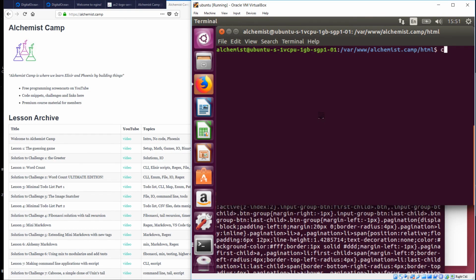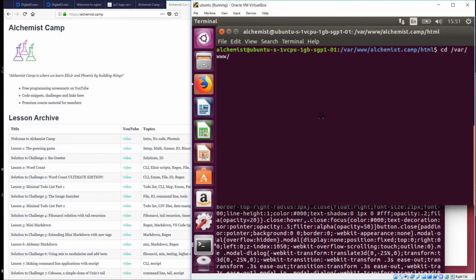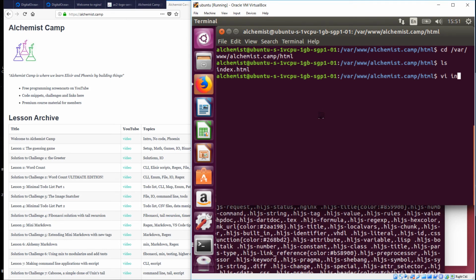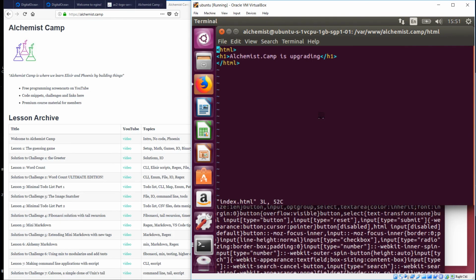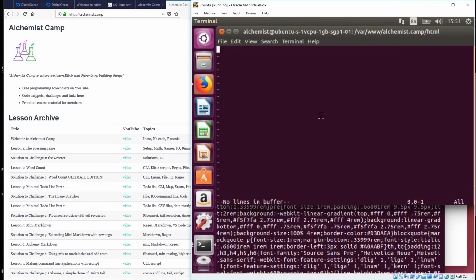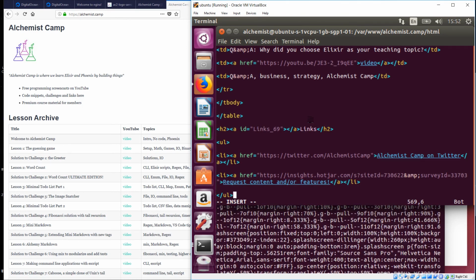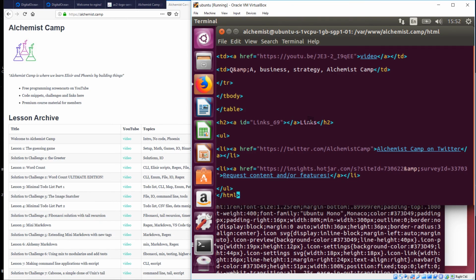We'll go to var/www/alchemist.camp/html and edit the index.html file. Very good. And now we'll paste from the clipboard. Doesn't seem like anything. Oh, okay, there it is. Well, it looks like I missed the very end, just the closing HTML. Okay, and I'll save that.